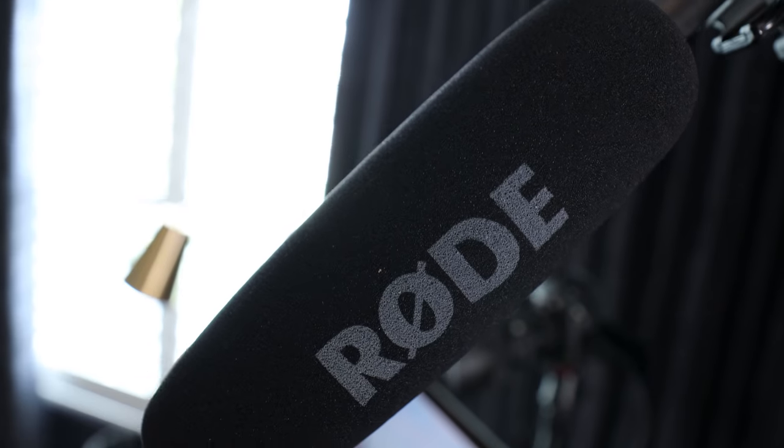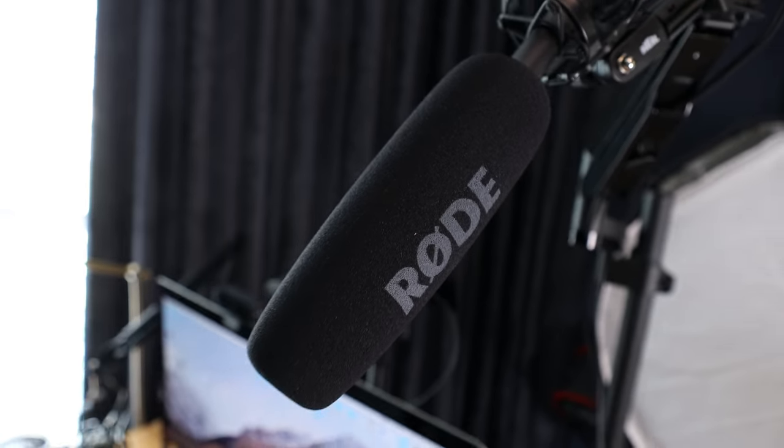But ultimately what I figured out is having a really, really good microphone that is close to my face. So right now I am using a Rode shotgun mic. This microphone is about 18 inches from my face and I can tap it here. So this is how close it is. Do you hear that?